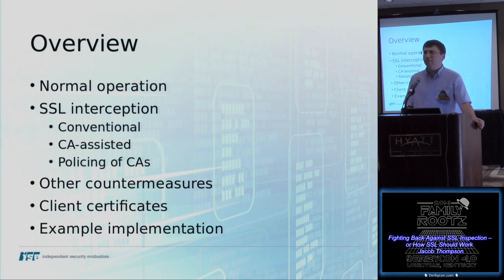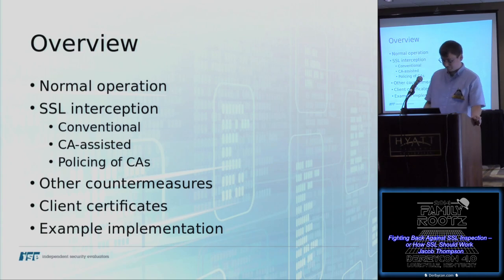The types of mitigations that are being put in place so far by other entities such as Google, and how they are and are not effective, and how we could do better, and how client certificates could be put in place to resist this type of attack. And an example.